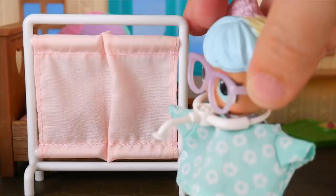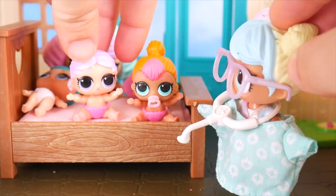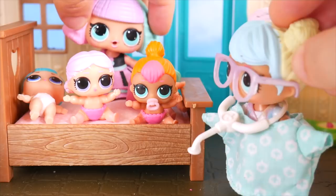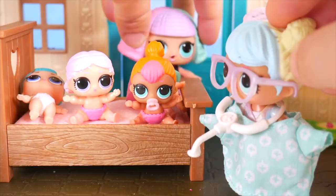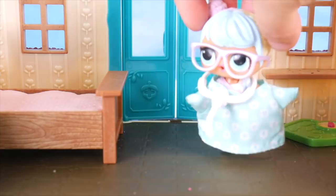I'll just pull the curtain out of the way. Oh my, you girls look so much better. I feel better. No more itchies. Yeah, me either. Your spots are all gone. The medicine really, really worked. I can't believe it, Dr. Bonbon. You did an amazing job. Well, they could probably still use some rest, but you can go ahead and go. Come on, girls. Tell Dr. Bonbon thank you. Thank you, Dr. Bonbon. Well, it sure has been a busy morning.